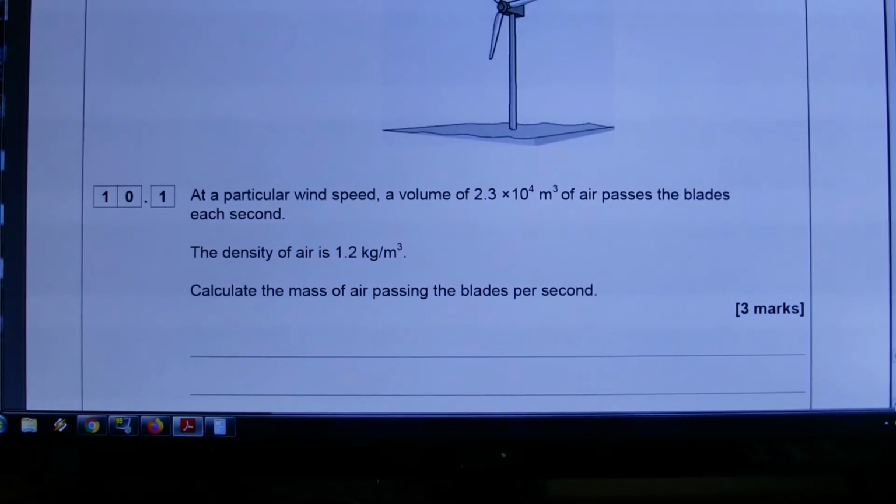2.3 times 10 to the 4 cubic meters of air, so that's 23,000, passes the blades each second. The density of air is 1.2 kilograms per cubic meter at sea level. But this is GCSE Physics. They don't bother specifying that. Just treat it as that number everywhere all the time. Calculate the mass of air passing the blades per second. 3 marks.